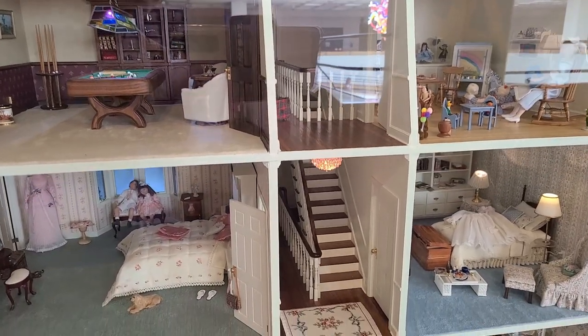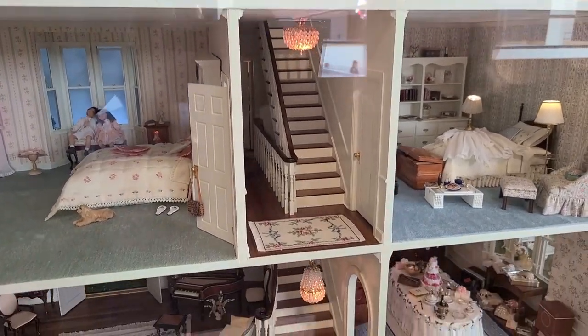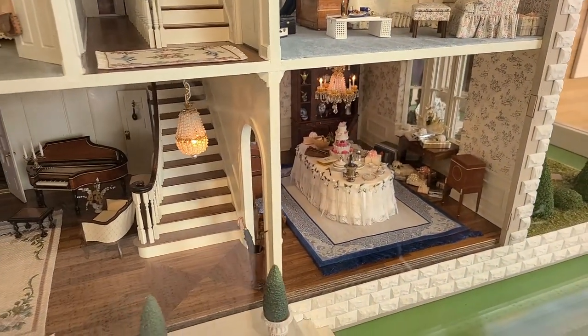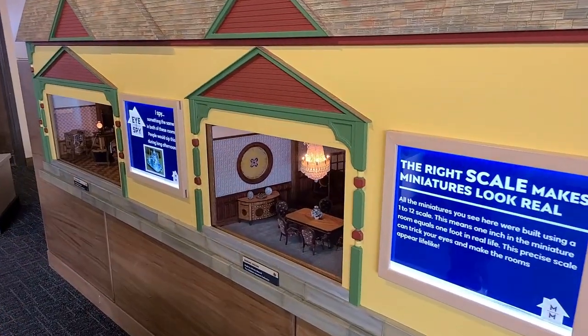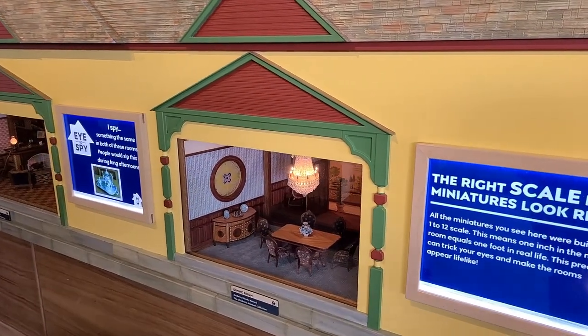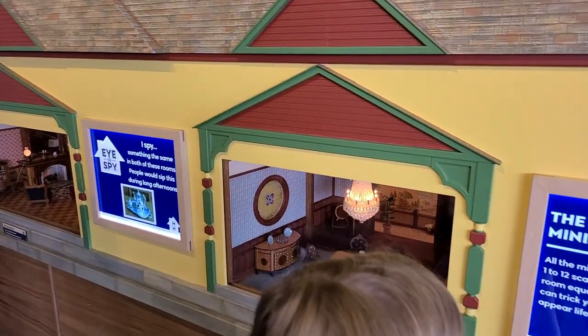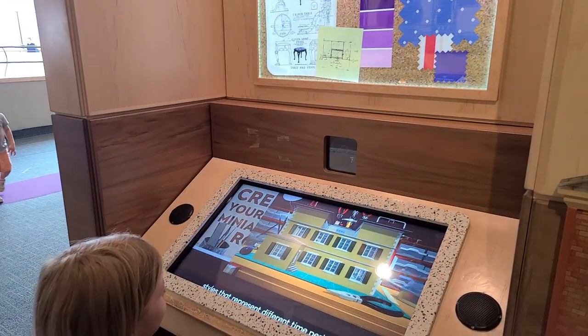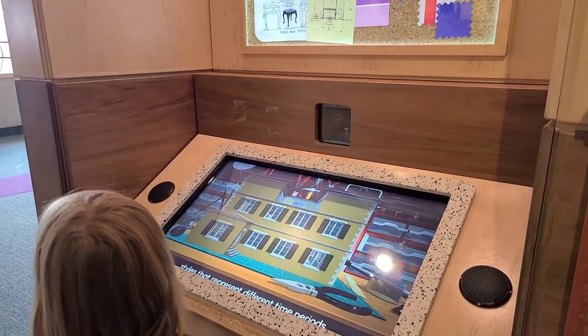She had a blast looking at just these little displays and getting ideas for other things that she could do in the future with some of her other miniature collectibles. And then they had a little computer game where you could design your own house. And as soon as she saw that, she sat down and she got right to work.